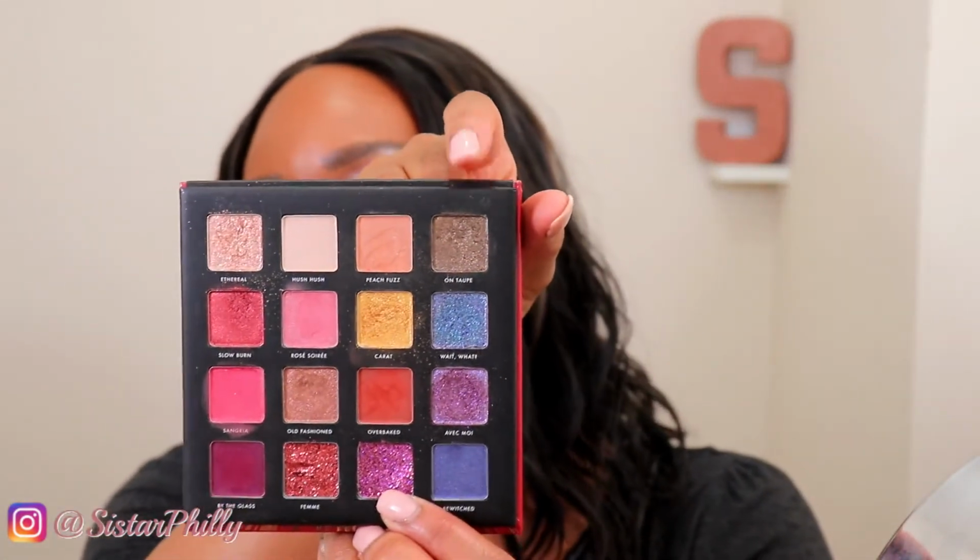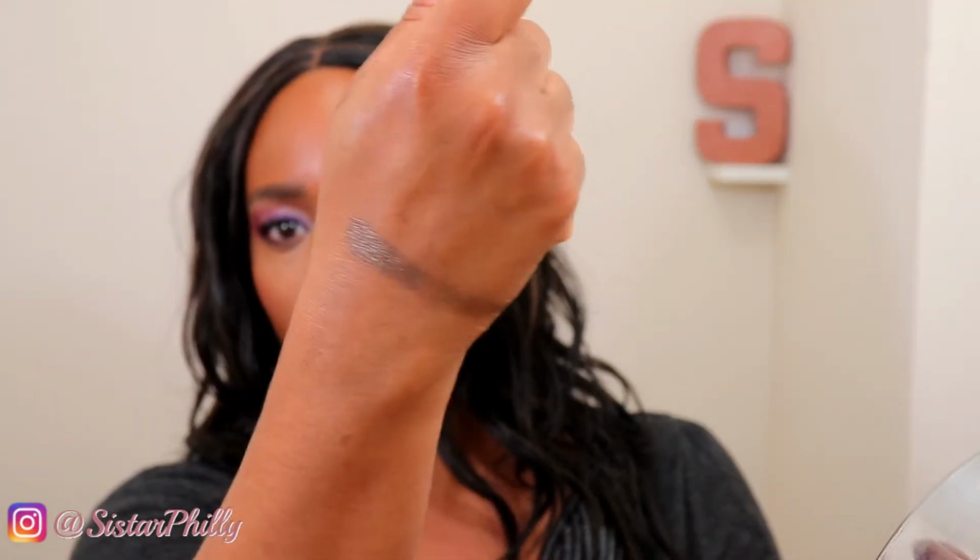However, I just cannot put this palette down. This is the Milani Gilded Rouge palette. And I can't stop using it. I really love this palette. This shade in particular, On Taupe, is it called On Taupe? Yes, it's called On Taupe. I love putting that shade on my lid. This one is just so pretty. That's the shade On Taupe.